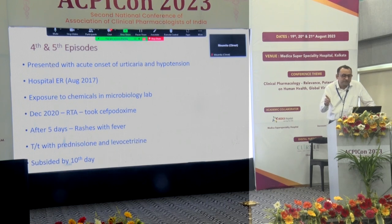Finally, in 2020 there was a road traffic accident. She was prescribed cefpodoxime. Again, after 5 days, rashes with fever. So immediately, she was afraid because of the previous episodes of DRESS. She stopped it herself immediately and treated with prednisolone and levocetirizine. It subsided by the 10th day. So there are 5 episodes. Now she is asking whether she will take the vaccine, yes or no.